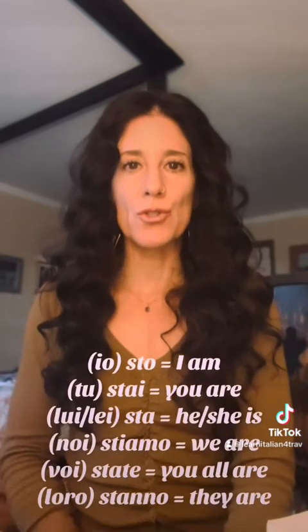This is also an irregular verb. Io sto, tu stai, lui lei sta, noi stiamo, voi state, loro stanno. Va bene? So stare, this is going to get a little bit confusing, is also used for physical location, but it indicates staying. So make the association.